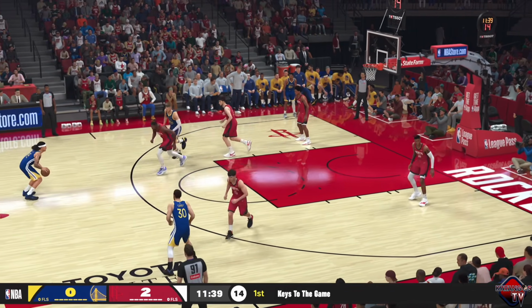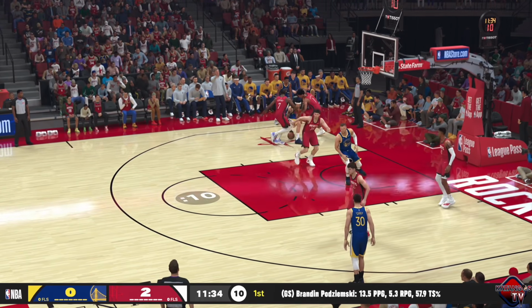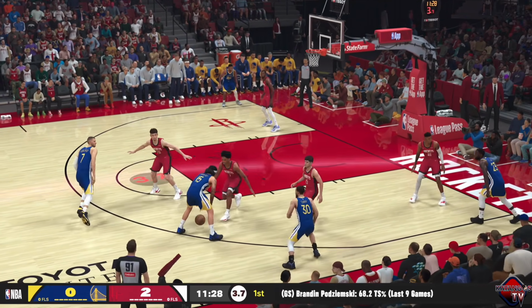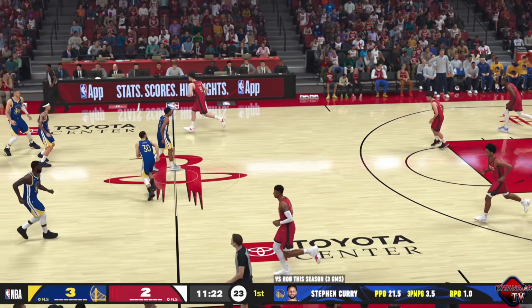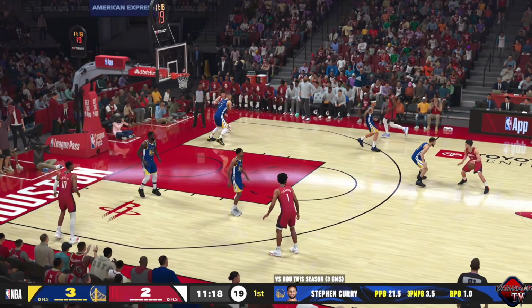Pass to Santos. Porzingis with a screen on Durant. Here's Santos, defended by Thompson. Just 5 on the clock. Back to Curry. Knocks it down from distance. His shooting motion is just so impeccable. Curry's long ball is one of the prettiest shots in the game.